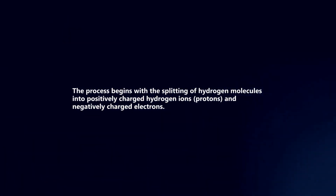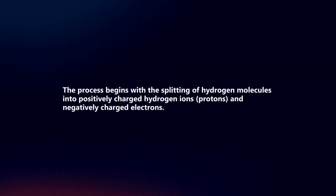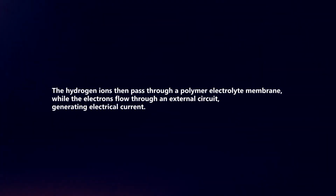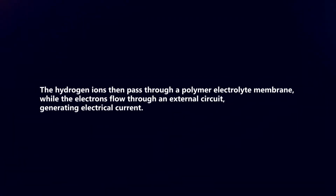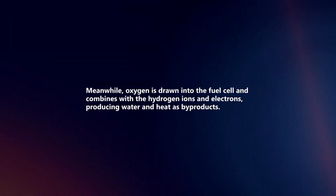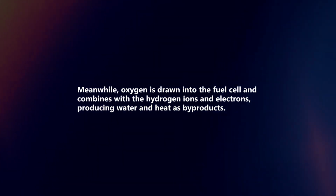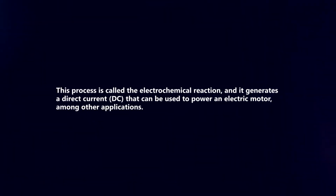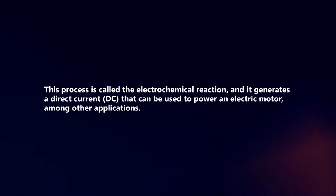The process begins with the splitting of hydrogen molecules into positively charged hydrogen ions and negatively charged electrons. The hydrogen ions then pass through a polymer electrolyte membrane, while the electrons flow through an external circuit, generating electrical current. Meanwhile, oxygen is drawn into the fuel cell and combines with the hydrogen ions and electrons, producing water and heat as byproducts. This process is called the electrochemical reaction, and it generates a direct current that can be used to power an electric motor, among other applications.